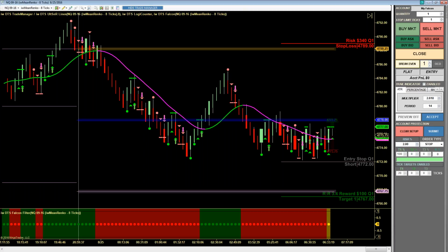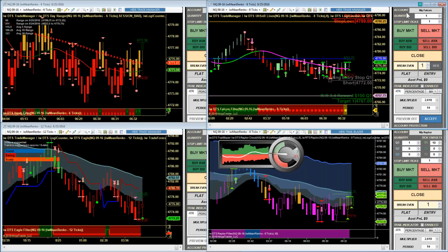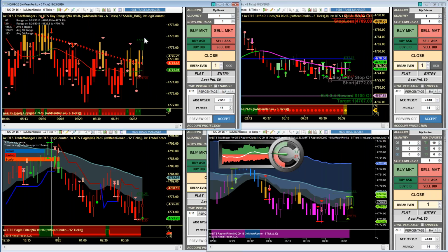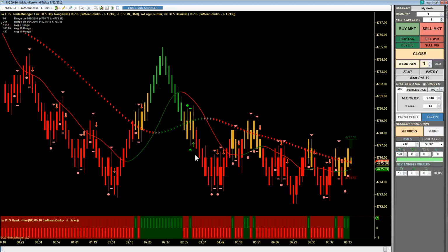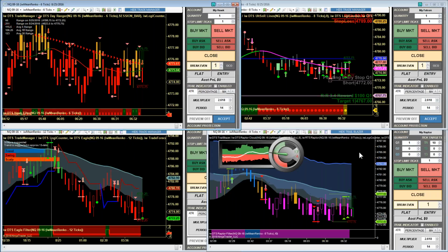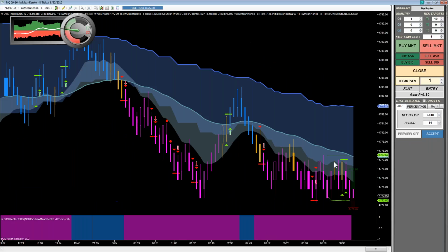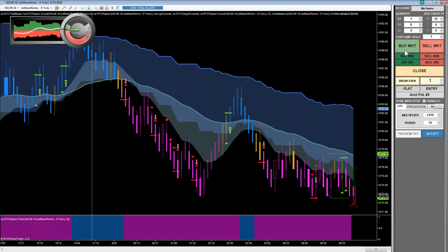And if the market retreats here and heads higher, I'll have good reason to cancel that order, but you can see it's very conflicted at the moment. Here the Hawk, all full of yellow bars. The Raptor did produce a soft edge buy signal here. No follow through on that. Yet.